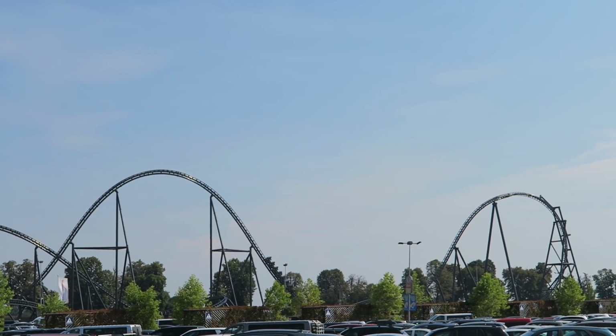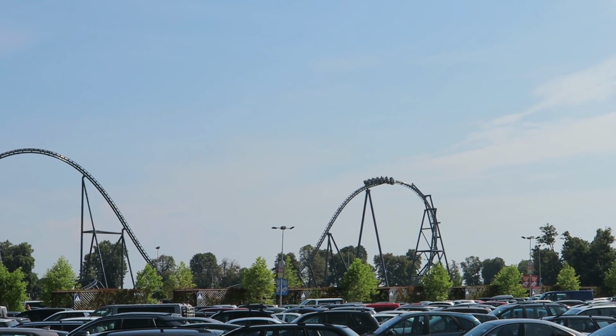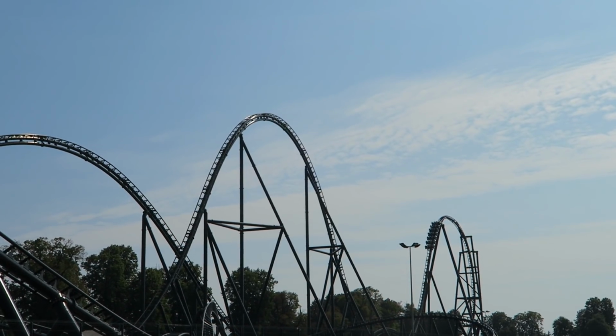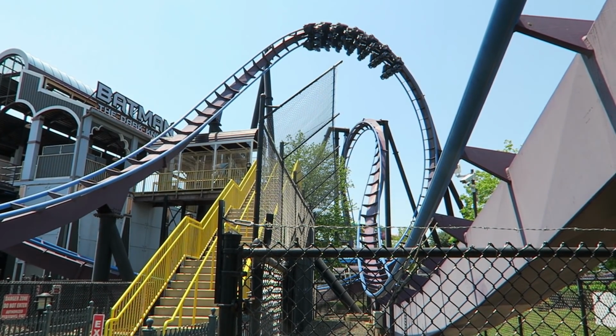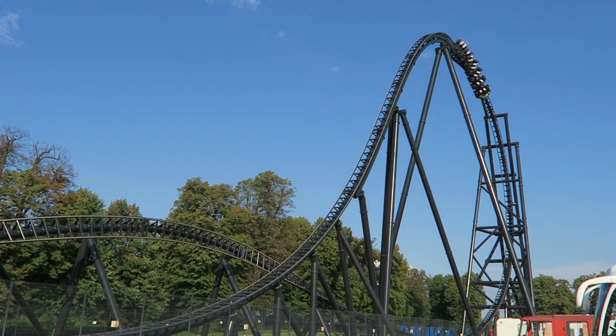The pullout from this camelback delivers another blast of positive Gs before traversing the ride's turnaround. But this is no ordinary turnaround. It's actually an inversion, more specifically a dive loop. Unlike the B&M dive loops that start the flip before you reach the apex of the element, this twist doesn't occur until the apex.